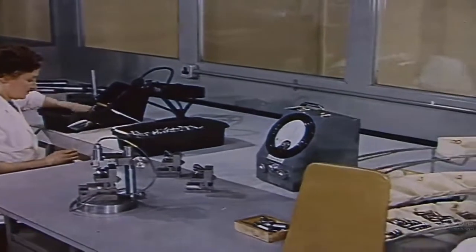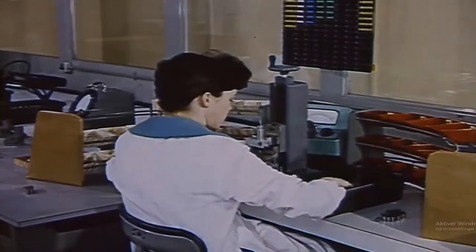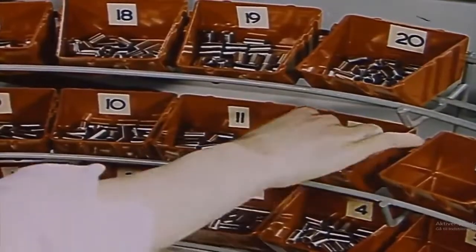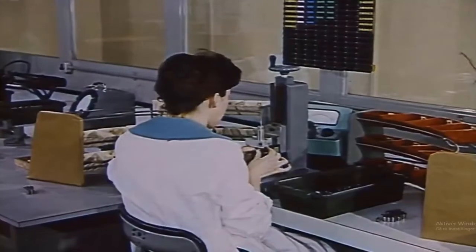This is followed by a series of extremely precise dimensional checks. Here, rollers are being angle checked and segregated into groups, which are later matched with inner and outer rings which have been similarly controlled. These processes ensure the geometrical accuracy of the assembled bearing.